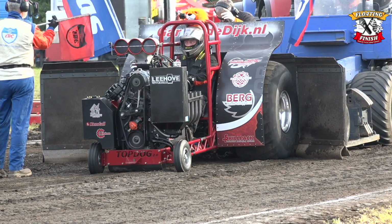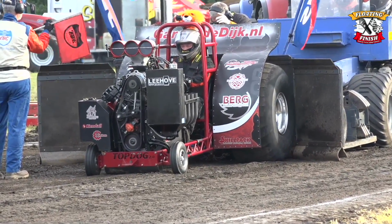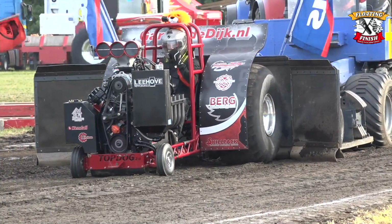So next starter in the mini modified class is the Top Dog with Martin Westhoff. So let's see what he can do.